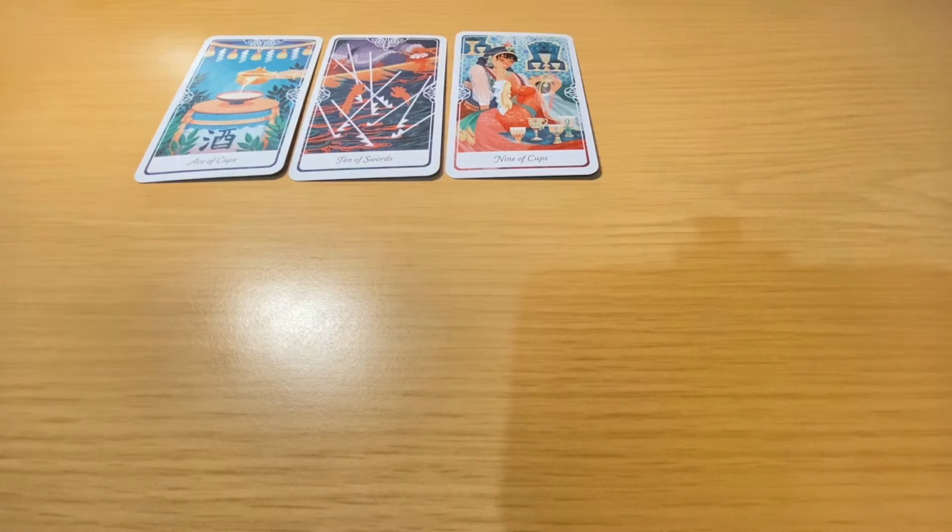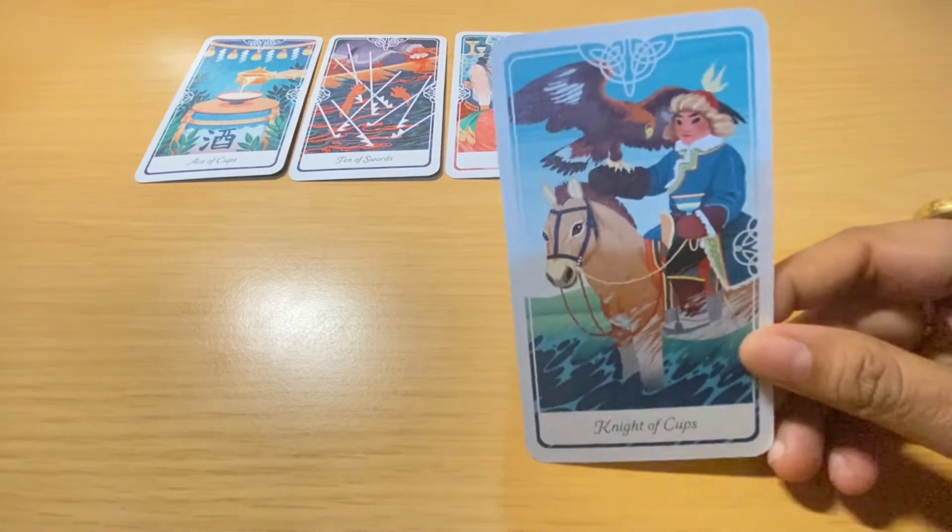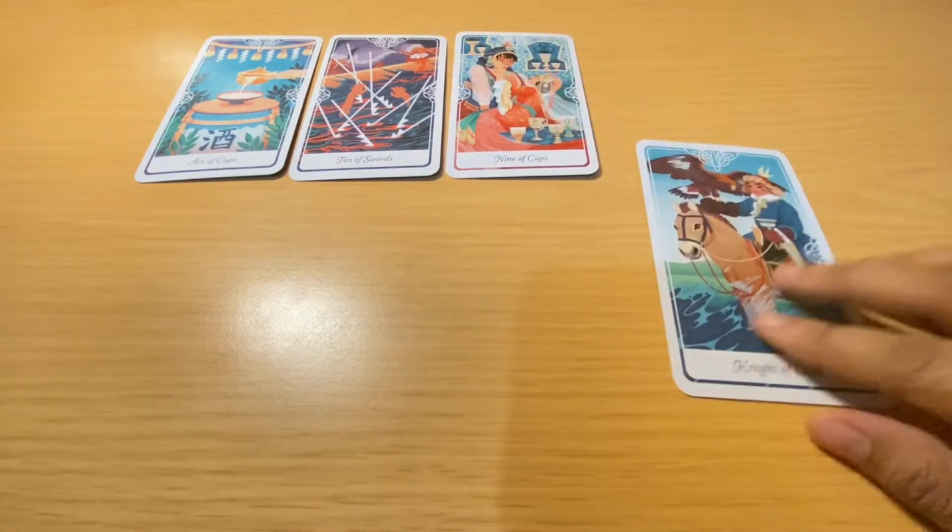Okay, now let's take a look at what you need to know about your future. What does pile number 1 need to know about their future? Oh, we have the Knight of Cups.